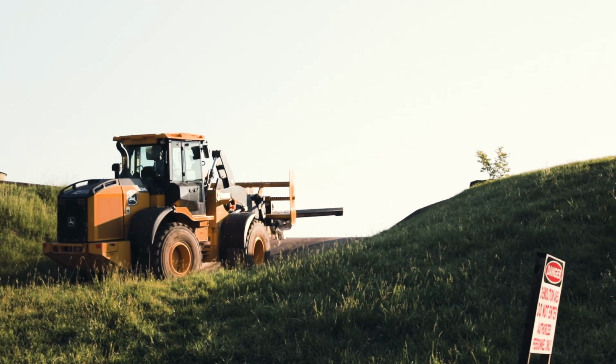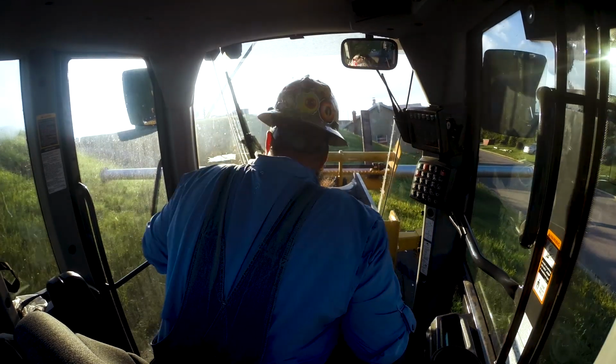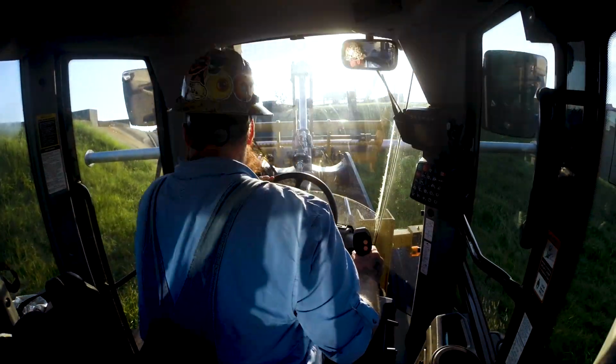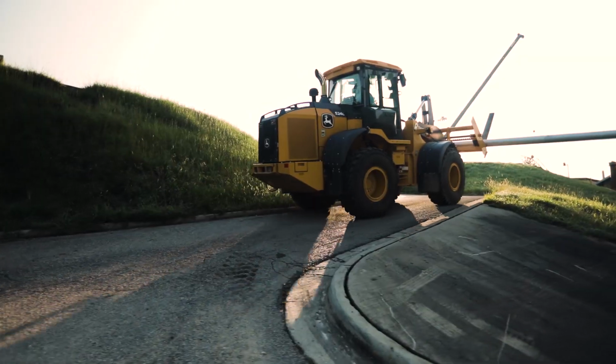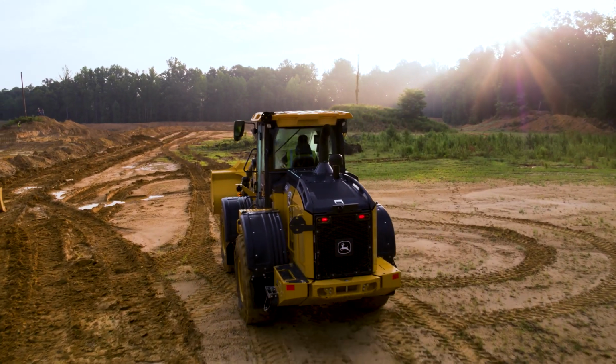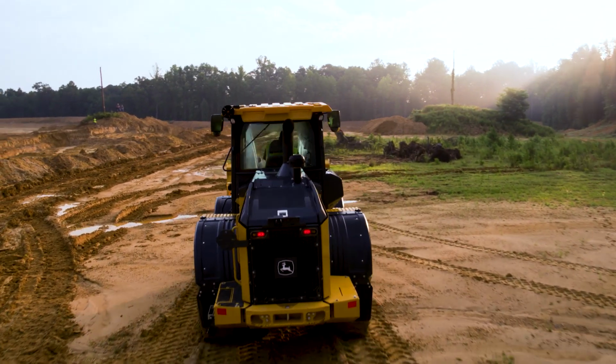The rollover protective structure by itself does not assure your safety in the event of an overturn. If you are not wearing your seatbelt, you could be thrown and crushed. Don't operate under the mistaken impression that if a machine overturns, you can hold on or jump free. That impression may be fatal.